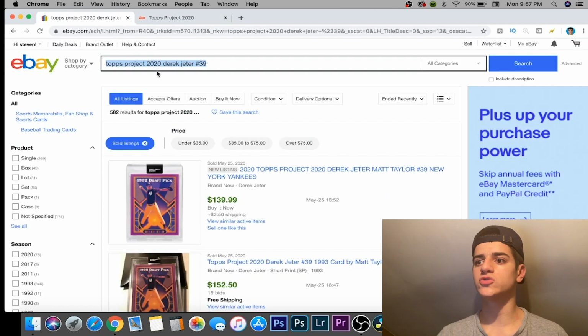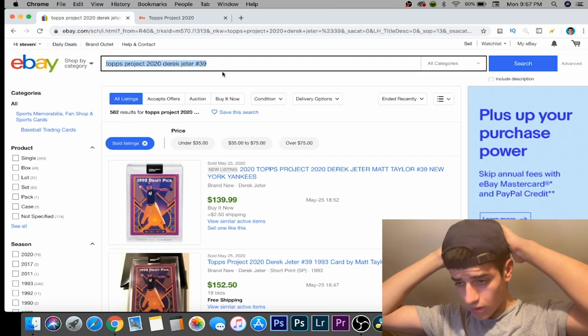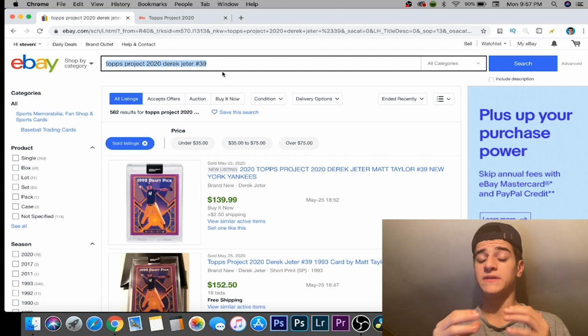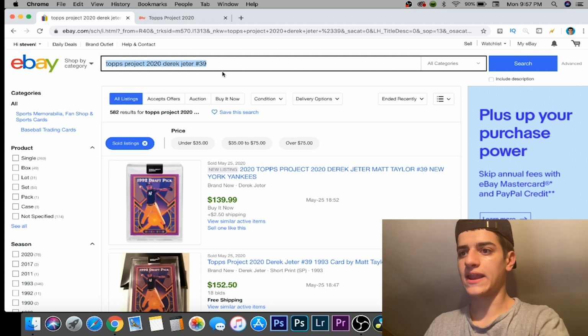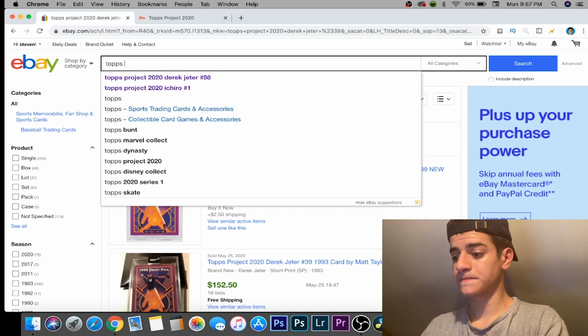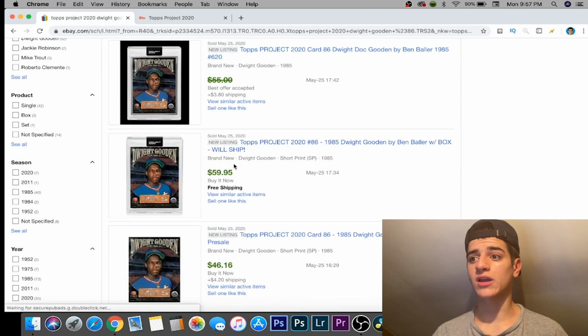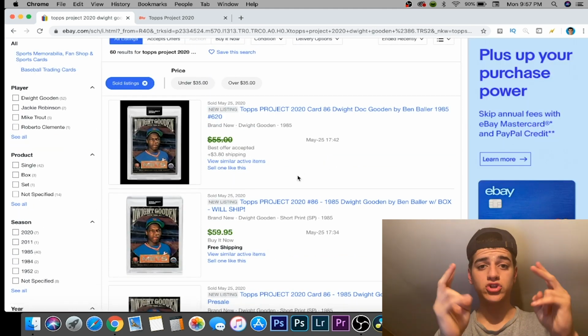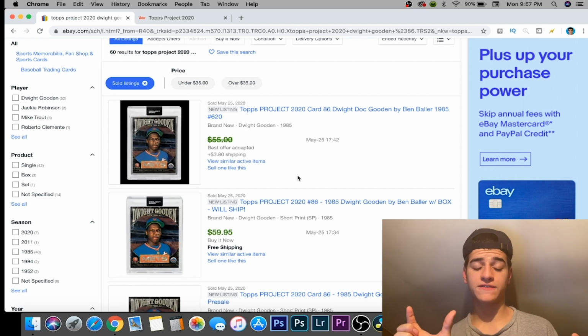I want to jump back over to eBay and just show you something that could trick you up a little bit, but is good to know. So now let's go ahead and look up that Dwight Gooden that I was talking about earlier. Okay, so here's the Dwight Gooden that we were talking about earlier. As you can see, these are a bunch of sold listings. Literally, this was part of the 2 cards that ended right before that, Griffey and Nolan Ryan.